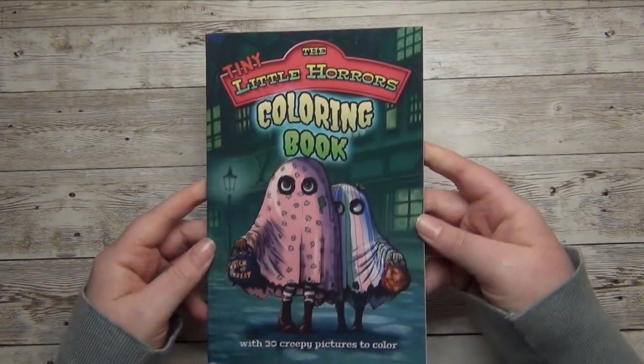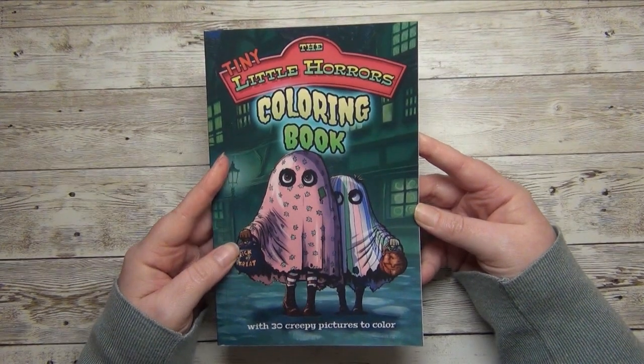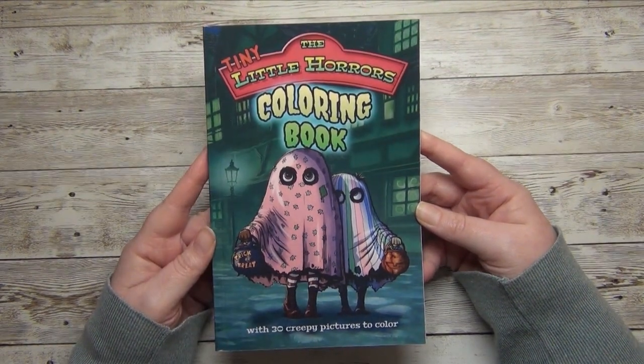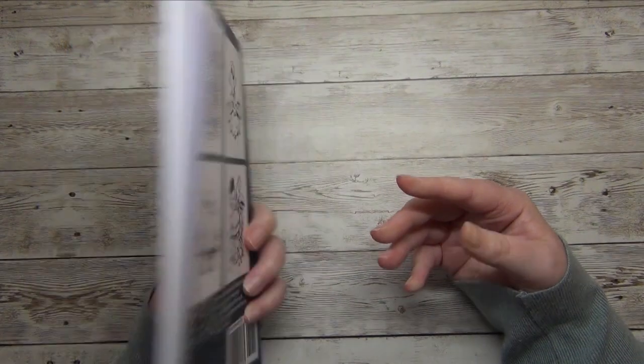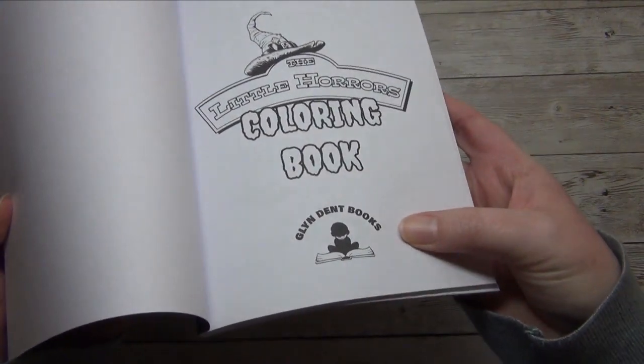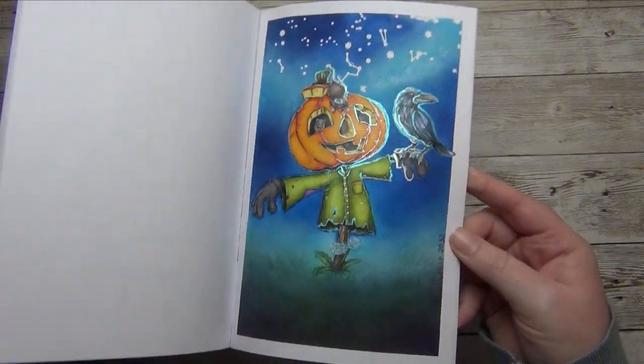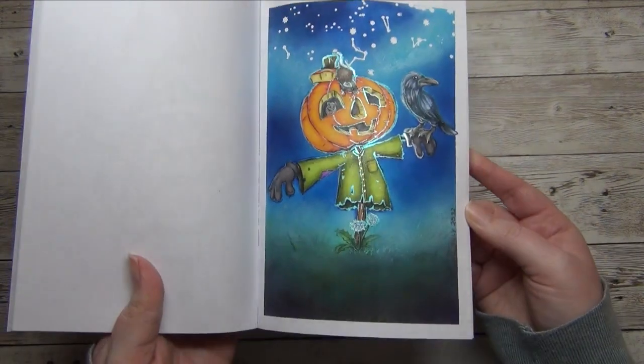And now let's continue with my smaller sized, pocket sized books. This is the tiny little horror coloring book by Glyn Dent Books, actually. And in this book, I finished this whip here from 2021.